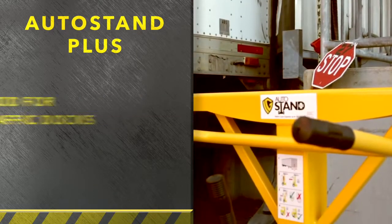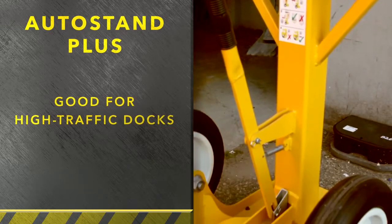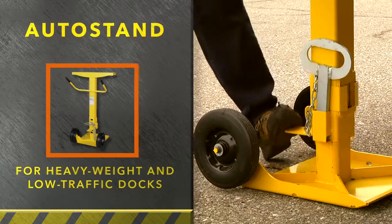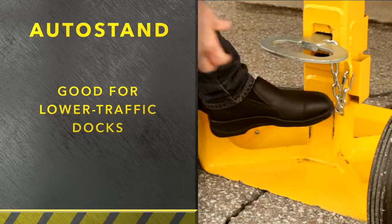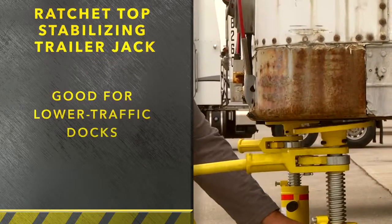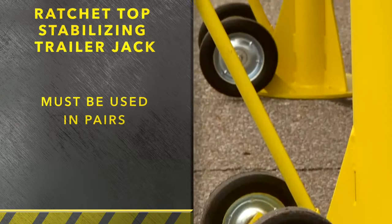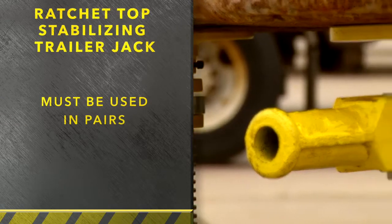The AutoStand Plus is perfect for high-traffic loading docks moving heavyweight cargo. Our original AutoStand is also a strong, stable performer ideal for lower-traffic loading docks handling heavyweight shipments. For a lower-cost option, users choose our Ratchet Top solution. For lower-traffic docks, due to its smaller contact point, Ratchet Top jacks must be used in pairs, with one jack positioned under each corner of the trailer's nose.